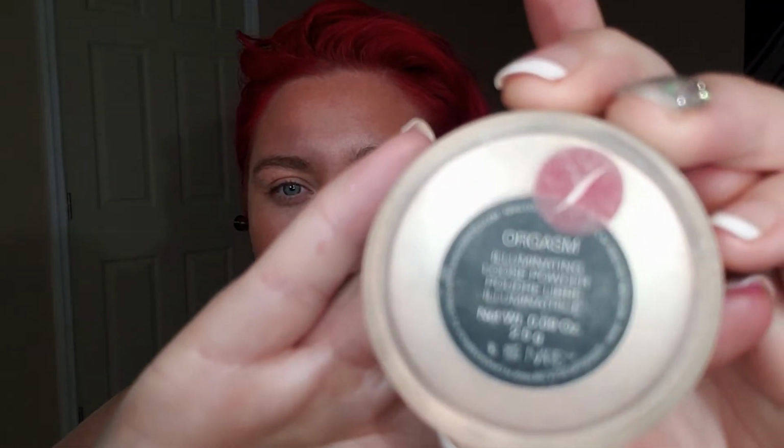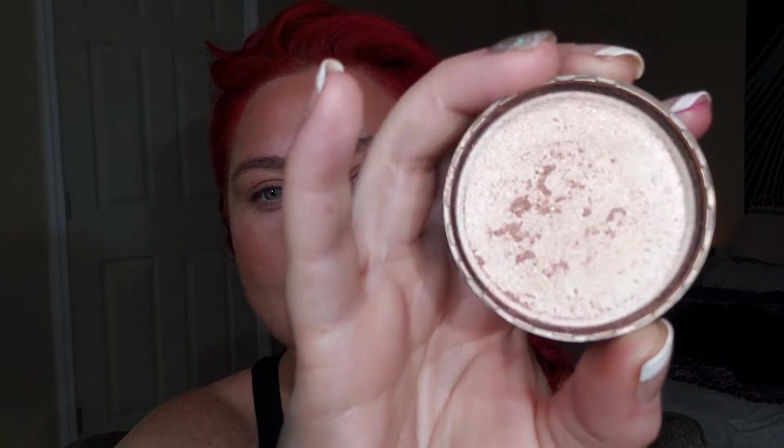Also, we're going in with one of my ultimate favorite holy grail products that I didn't think I would love as much as I do, but this is the NARS Orgasm Illuminating Powder. Let's see if it will show. No, sorry guys, it's not wanting to, but it is in the Orgasm shade, and it does have a little bit more of a bronzier look to it. She is just a beautiful pigment. Pardon me, it is very pigmented.